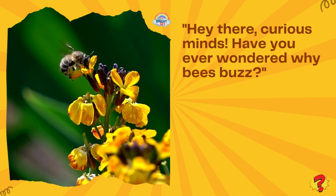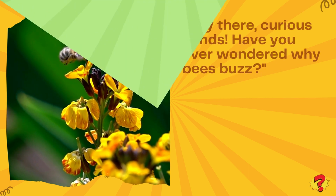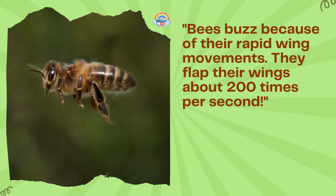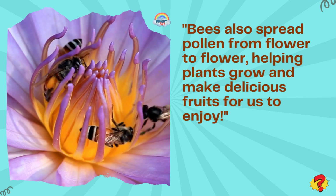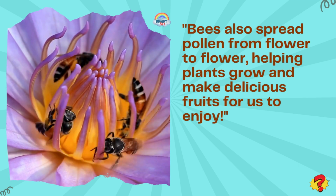Hey there, curious minds. Have you ever wondered why bees buzz? Bees buzz because of their rapid wing movements. They flap their wings about 200 times per second. Bees also spread pollen from flower to flower, helping plants grow and make delicious fruits for us to enjoy.